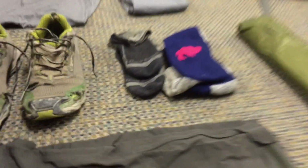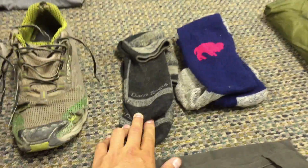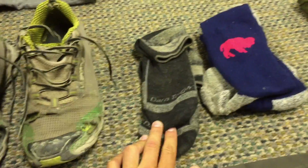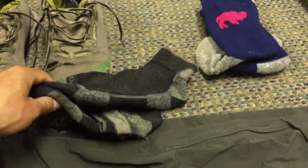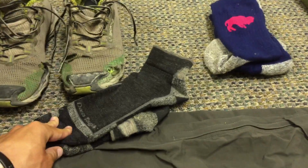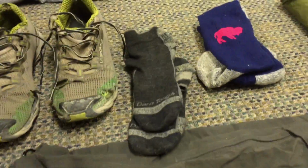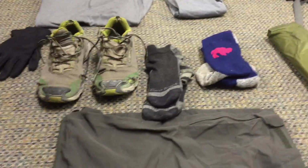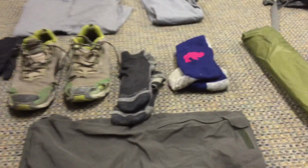Socks, same one as always, Darn Tough socks. I just replaced these not too long ago. I have two pairs of these quarter socks. I replaced one near Anaconda, and I just replaced another one with some from Yellowstone. So those have actually lasted since the Mexican border. So those are pretty great socks for durability.